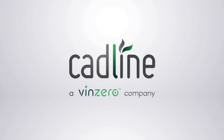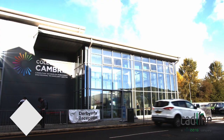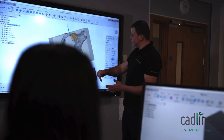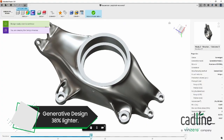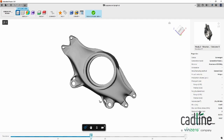The need to deliver robust machining strategies, improve manufacturing efficiencies, and more sustainable ways of working has never been greater. At Cadline, our dedicated team have over 150 years combined industry experience and machining expertise to help you improve your production workflows and turn pixels into parts.